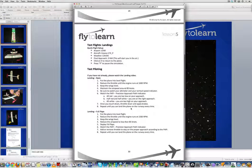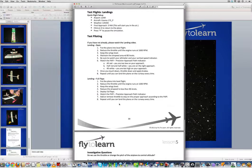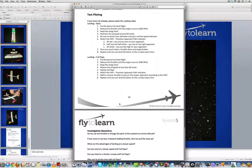So we have the kids come in. We have them explain where the PAPI is, the Precision Approach Path Indicator. It's the red and white lights you see at the end of the runway. All red, you're too low. Half red, half white, you're right. All white, you're overflying. What we really work on is not over-controlling the airplane. Just keep the throttle steady, and the plane's descending.